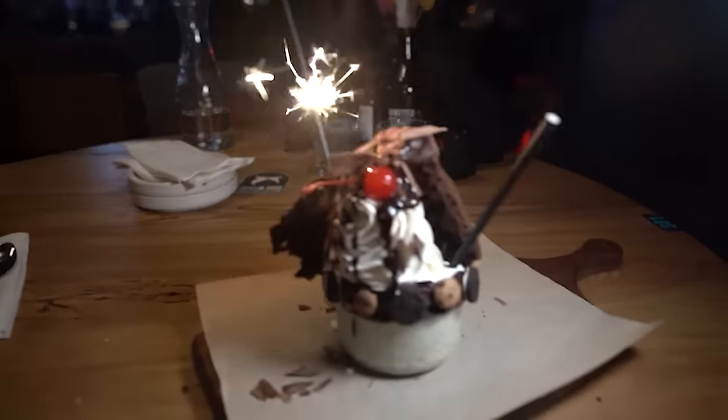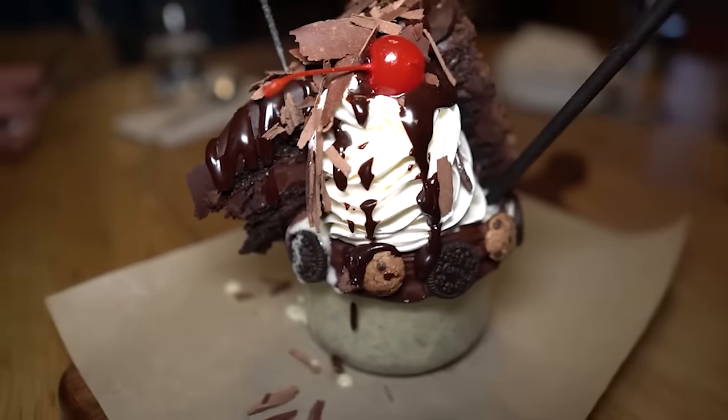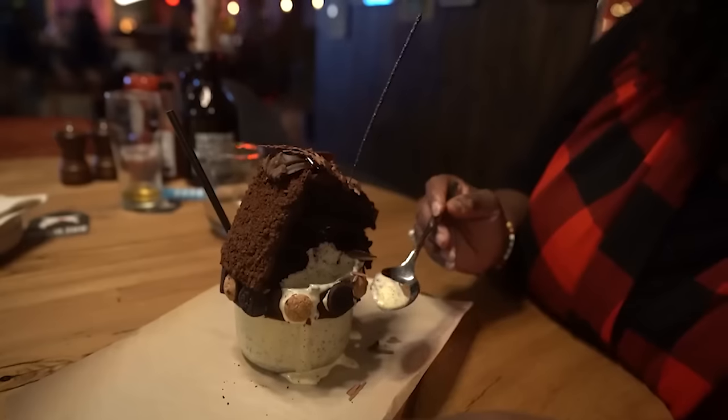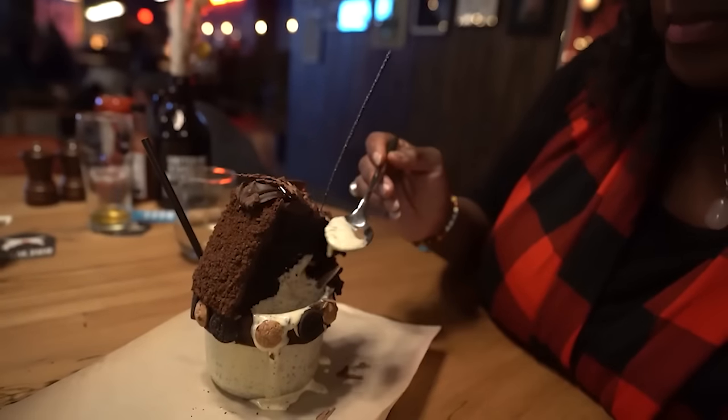Now, there's a dice in here, and you gotta roll a 6. If you roll a 6, your dessert is free. If you don't, it's not free. Lucky six. Let's see what we got here. Come on, come on, 6. There it is right there! Perfect! Wow.